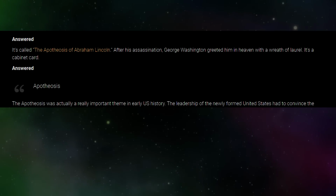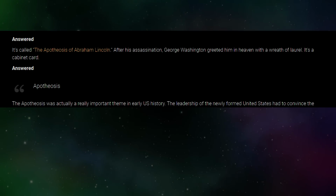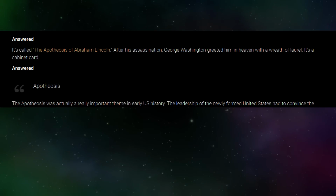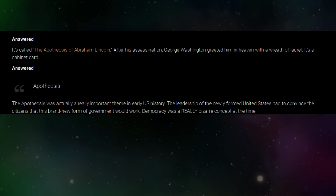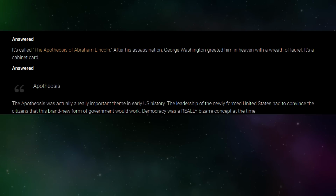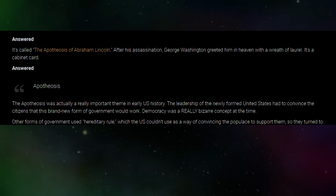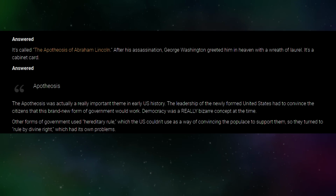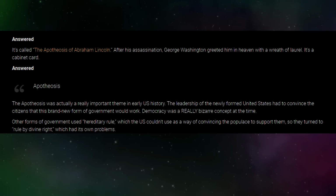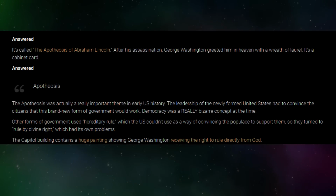Apotheosis. The apotheosis was actually a really important theme in early US history. The leadership of the newly formed United States had to convince the citizens that this brand new form of government would work. Democracy was a really bizarre concept at the time. Other forms of government used hereditary rule, which the US couldn't use as a way of convincing the populace to support them, so they turned to rule by divine right, which had its own problems. The Capitol building contains a huge painting showing George Washington receiving the right to rule directly from God.